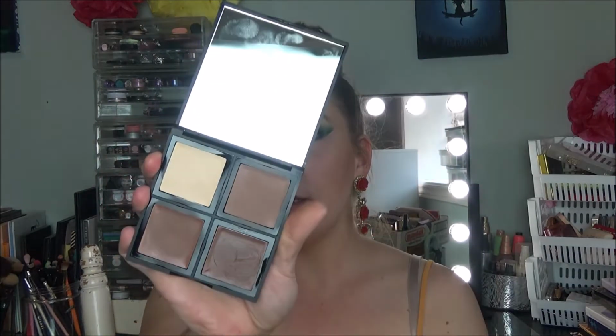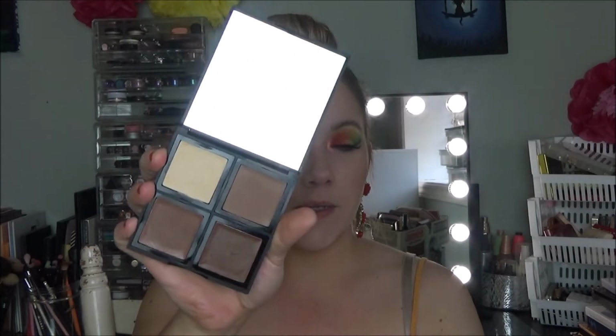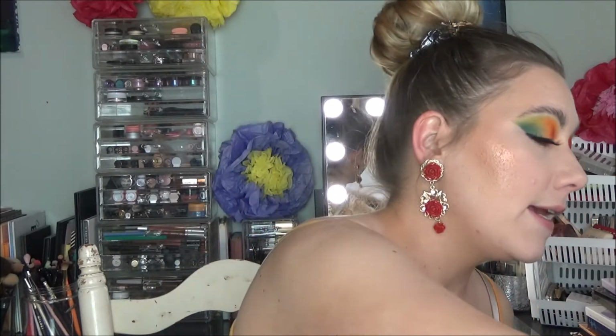And then we have their cream. This one is the only one that I could be a little bit iffy over. I really don't love this creamy shade here, but the cream bronzers worked quite nicely. So I like that, but I do not like the other. Picky over here.